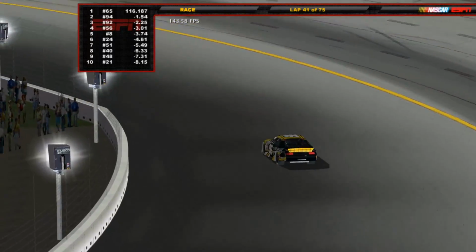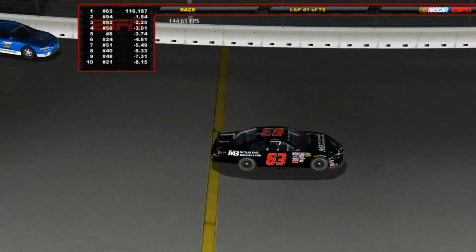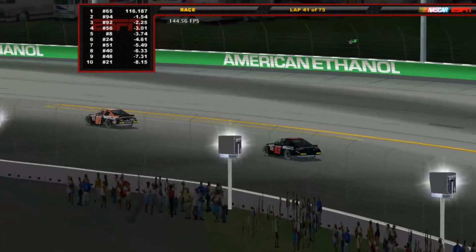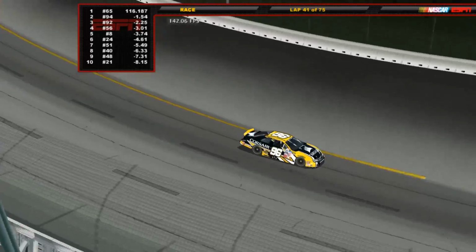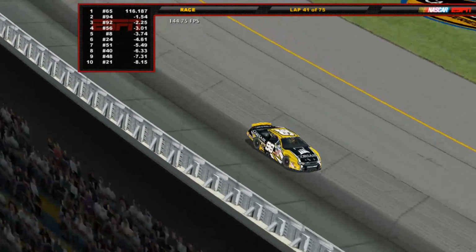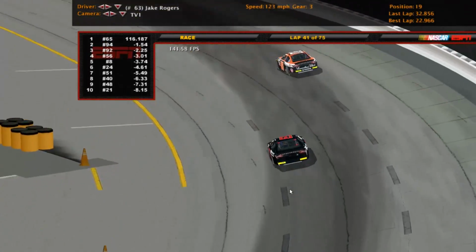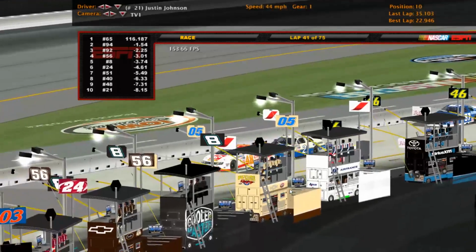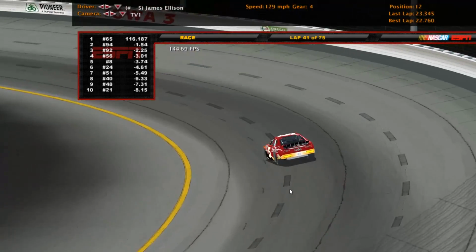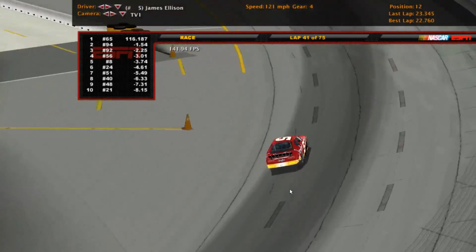So far, he's got a massive gap over Cal Farrell, Tib Foster, Eric Rodriguez, all of these guys. What a great pit stop by the 80 and the 63 cars. I don't know if they're coming out in that position or what, but if they're coming out there, that means they're probably in like the top 5 or something. They gotta be, unless they're a lap down. But James Ellison completely destroying the field right now.